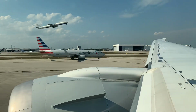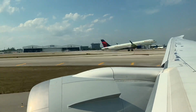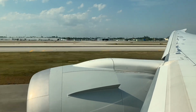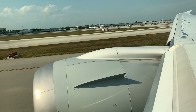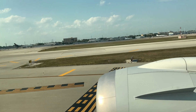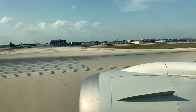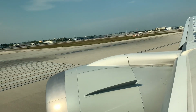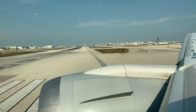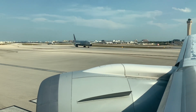And now here's a time lapse of our taxi over to runway 8 right via taxiway Mike. Here we are rolling onto runway 8 right, just about 10 minutes late, 5:10 p.m., for our departure out to the east and then west turnout.